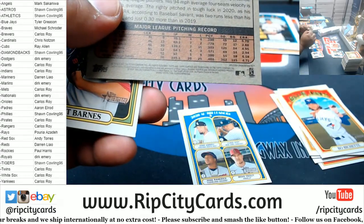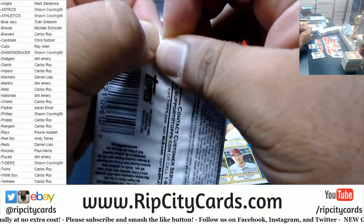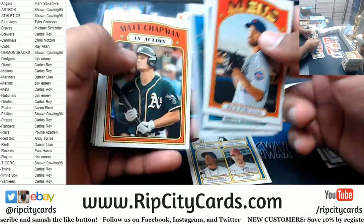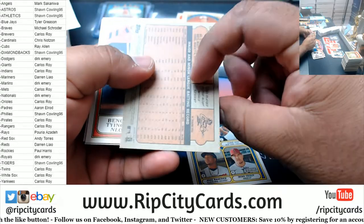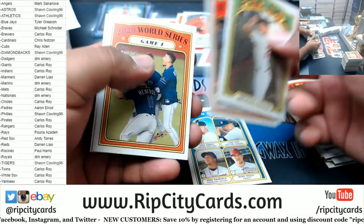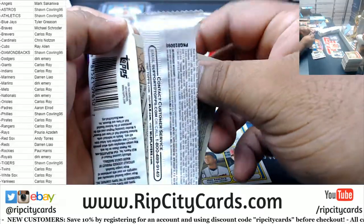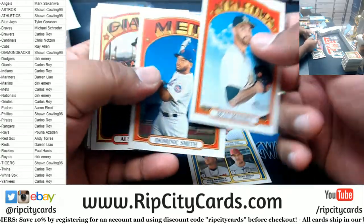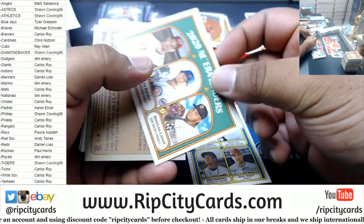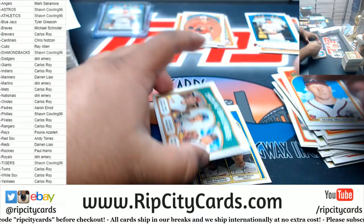It's the same code at the bottom. Interesting. See what I mean? Like, why are they doing that, Timmy? Gotta go to the Reds. But yeah, that's what I'm saying though. When they're like that, it's usually a variation of some sort. But they just threw it in there to throw me for a loop, I guess. Little rascals.